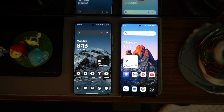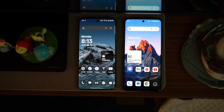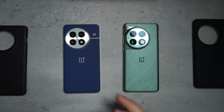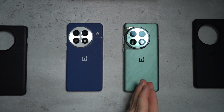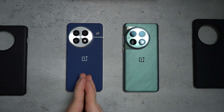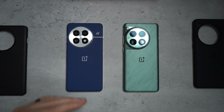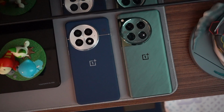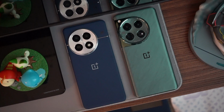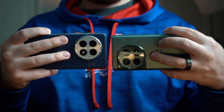So I don't know why they're still selling the OnePlus 12. I can understand it, but at this point, if you are in the market looking at both of these devices, I would say, hey, look, for an extra $100, you're just going to get a much newer phone, upgraded chipset, and it performs a little bit better in each of those categories. It performs a little bit better in the battery department, in the software department. It performs a little bit better in the camera department.